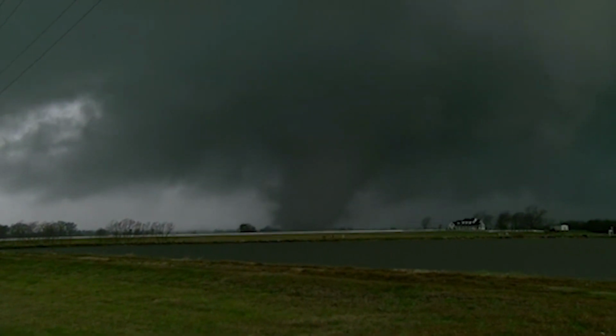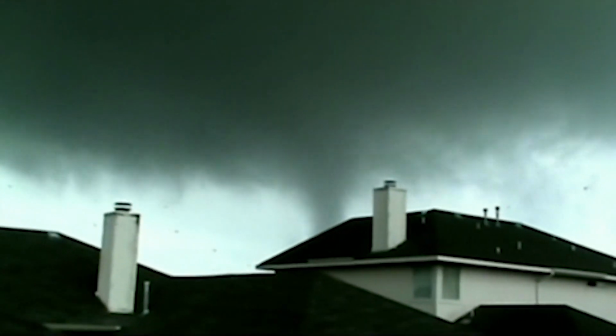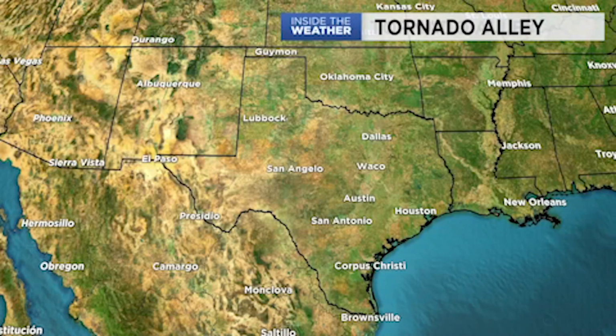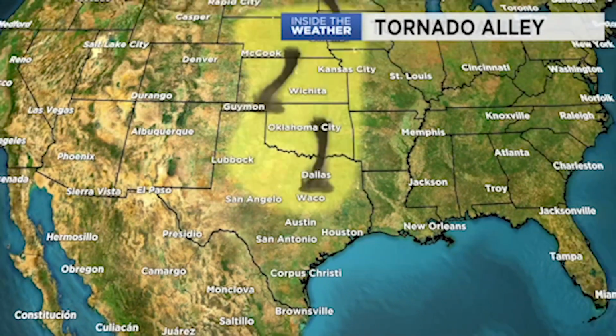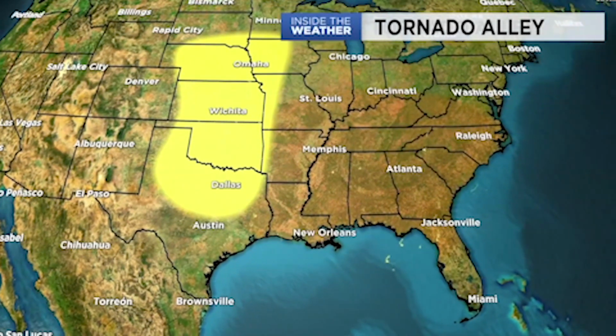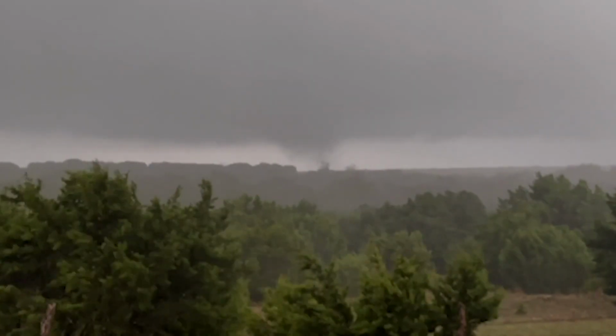If you've ever watched The Wizard of Oz or Twister, you probably know there's no place on Earth more associated with tornadoes than the Central Plains. Running from west central Texas through Oklahoma, Kansas, and Nebraska, this is Tornado Alley. But over the last several years, it seems to be shifting to the southeast. In fact, last year, Mississippi recorded more than double the tornadoes that Kansas and Oklahoma saw combined.